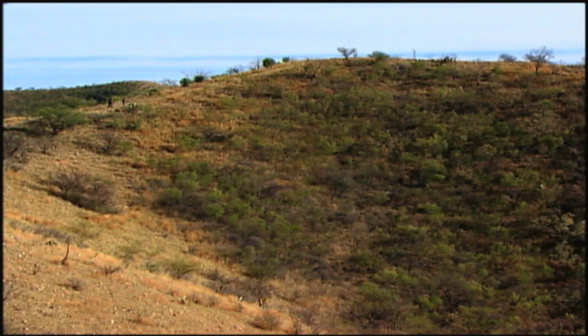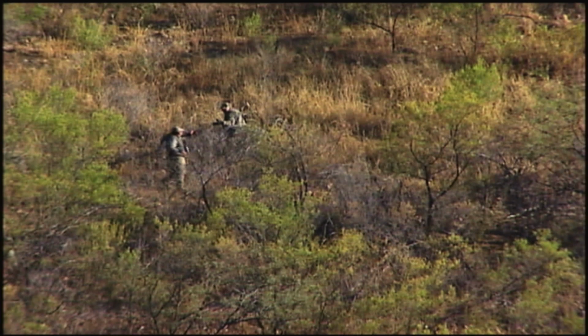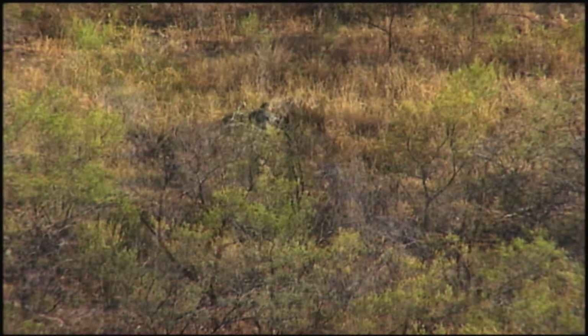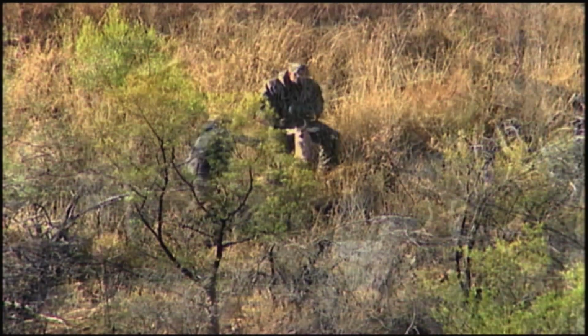Thanks to years of carefully controlled harvest, the coos population on this ranch and others around the province are thriving. Landowners have learned the value of wildlife resources and protect the game against poaching and overhunting.